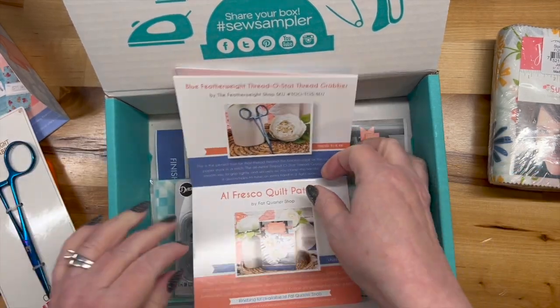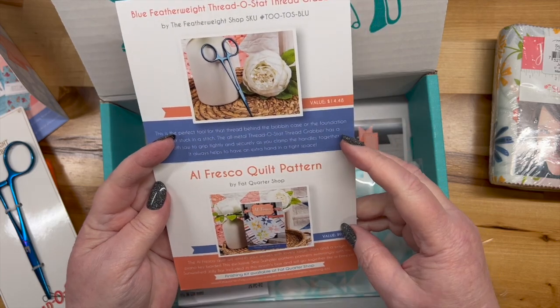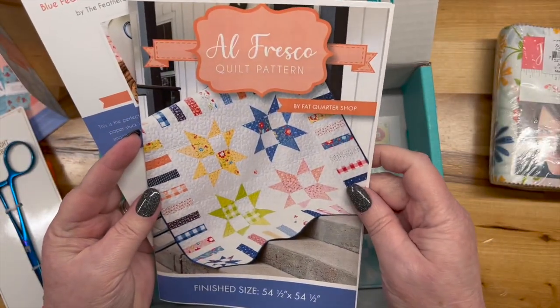All right. El Fresco quilt pattern. That's cute.